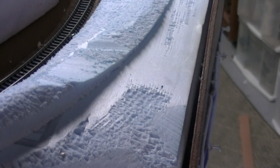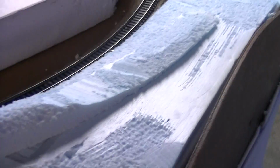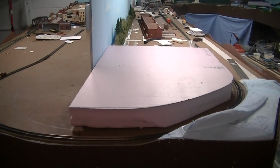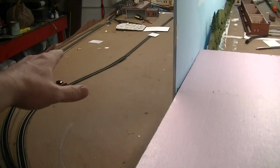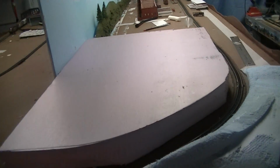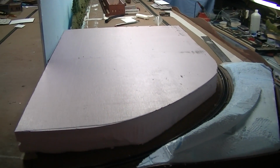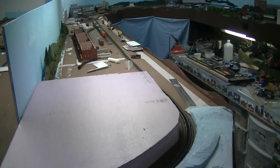What my plan is here, once I get this all done, is to cover the original with plaster cloth. I'll leave some areas where I can stick trees in the styrofoam, but I'm going to plaster cloth all this. My intention here is to build it up a little bit, up to here on both sides, and then use a cardboard lattice over the edge of this, and cover that with plaster cloth, paint, and scenic like that. That's the start of it.